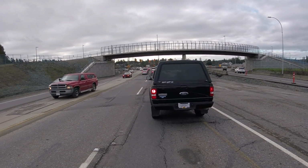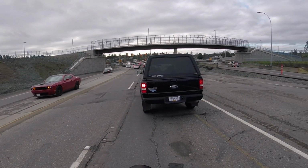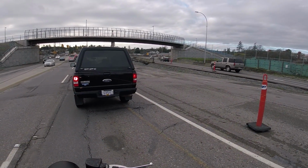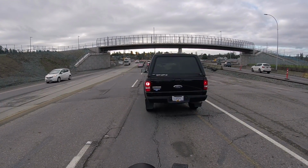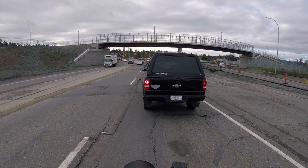Well, here we are stuck in traffic again. So why don't we talk about some horsepower?